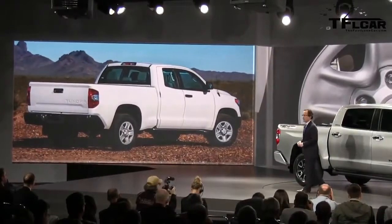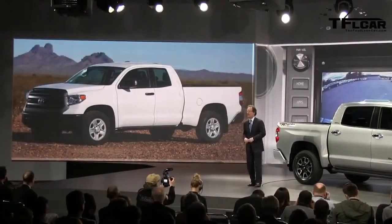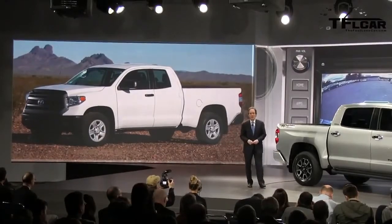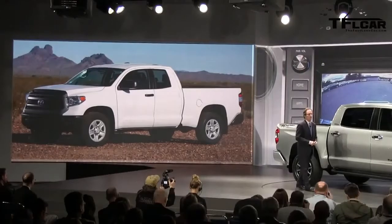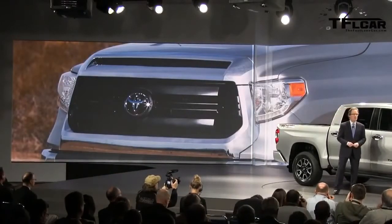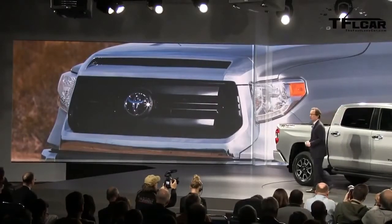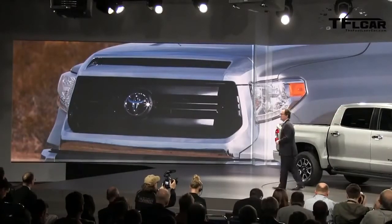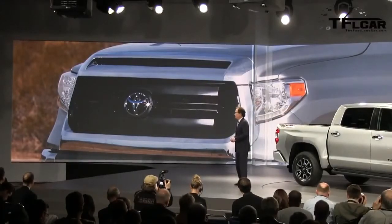Although work-focused, the SR includes convenience features like display audio with integrated backup camera and Bluetooth as standard features. The SR5 will continue to be our volume model with a great mix of style and capability. It's differentiated from SR with chrome grille surround, fog lights, satellite radio, and optional 18-inch alloy wheels.